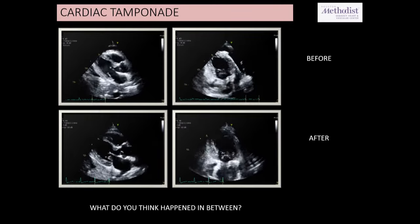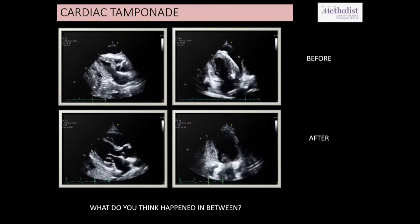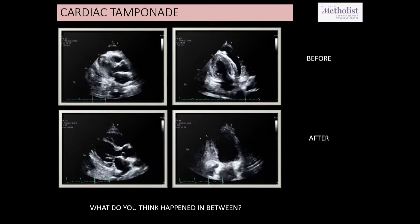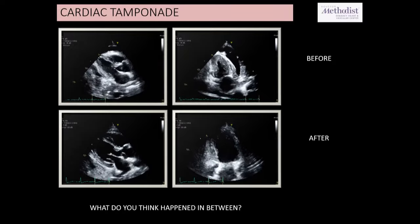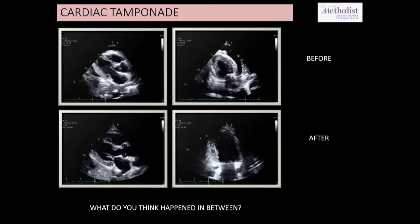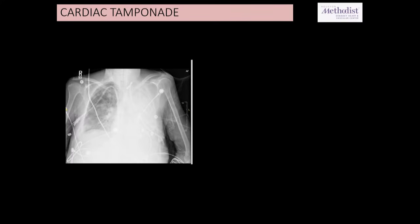How about here, guys? What happened before and after? Okay? Well, let me show you the chest x-ray. Maybe you can tell me what happened. Right. So it's almost a whiteout of the left chest wall. So it's a large left pleural effusion.